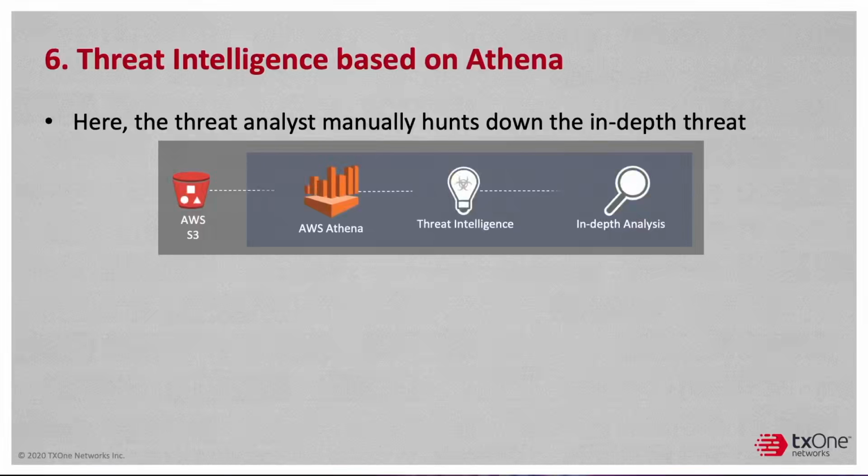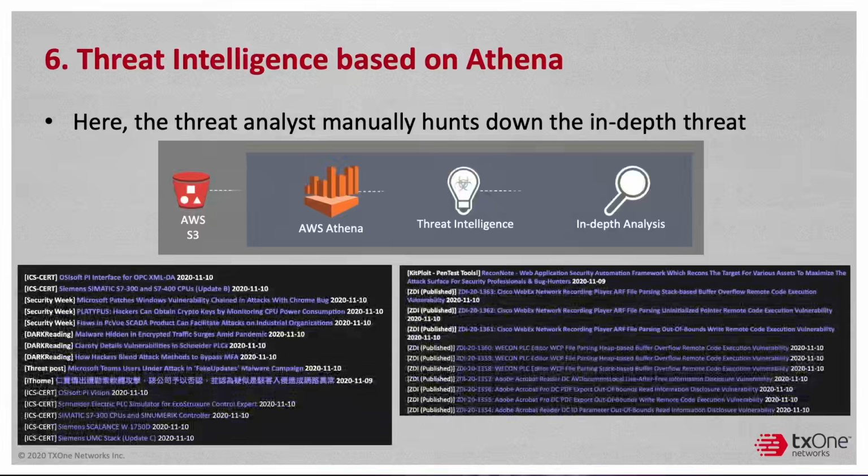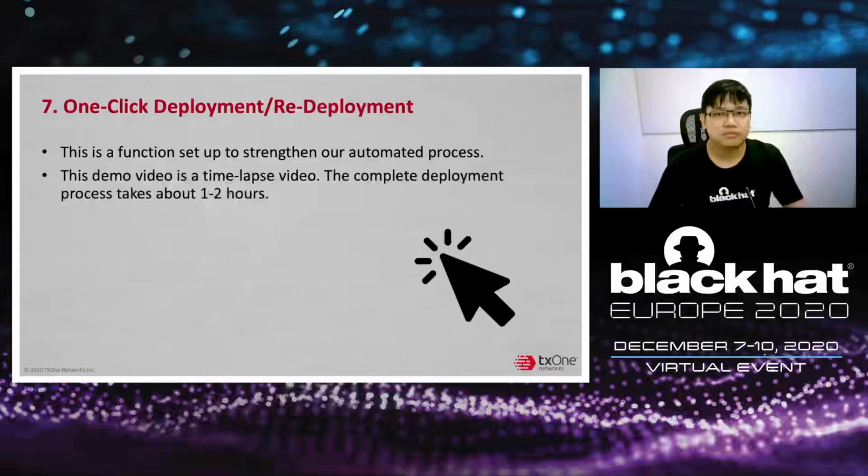When they want to hunt and analyze the queue, they will find the time list of analysis. For example, every day we monitor international information security incidents and the status of vulnerability notifications and releases. We will conduct a deeper analysis of those threats and determine whether or not we need to update our hunting engine around the world to ensure that we are capable of detecting those threats.